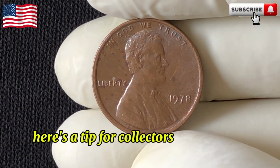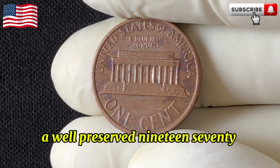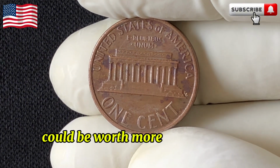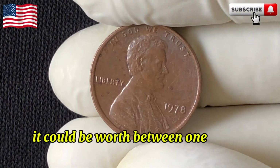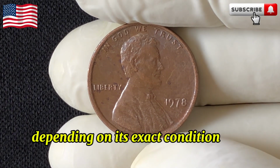Here's a tip for collectors: condition is everything. A well-preserved 1978 penny with sharp details and minimal wear could be worth more than its face value. If you've got one that looks almost brand new, it could be worth between $1 to $5 or even more, depending on its exact condition and demand.